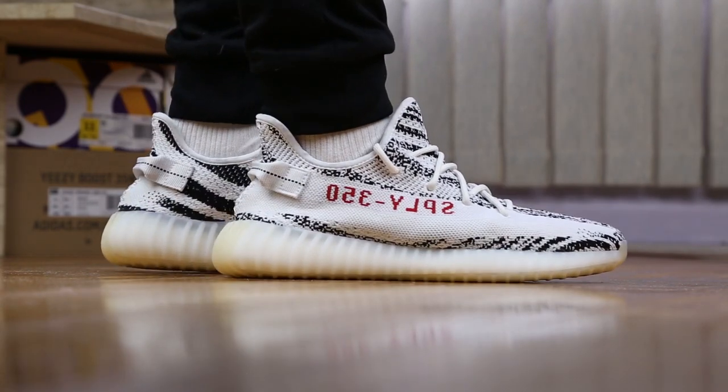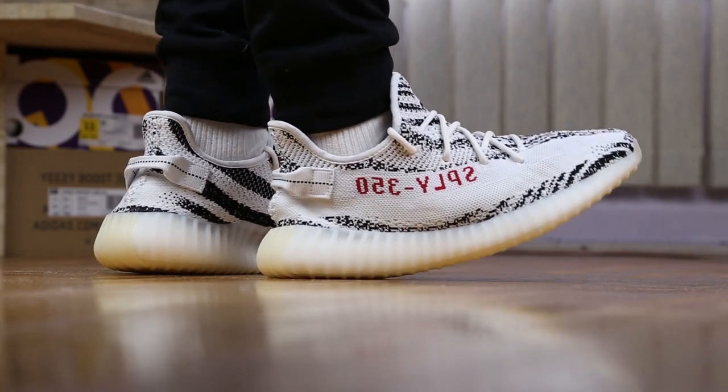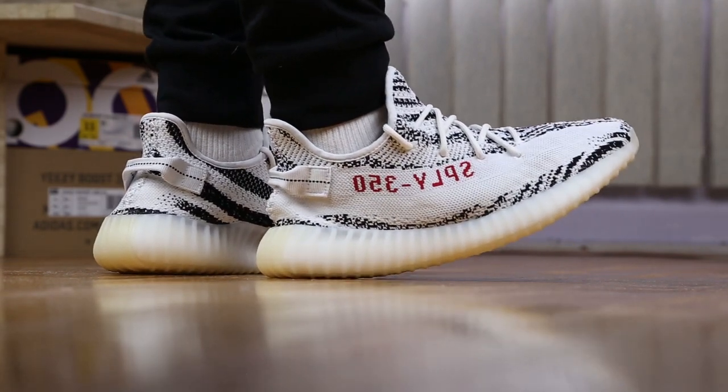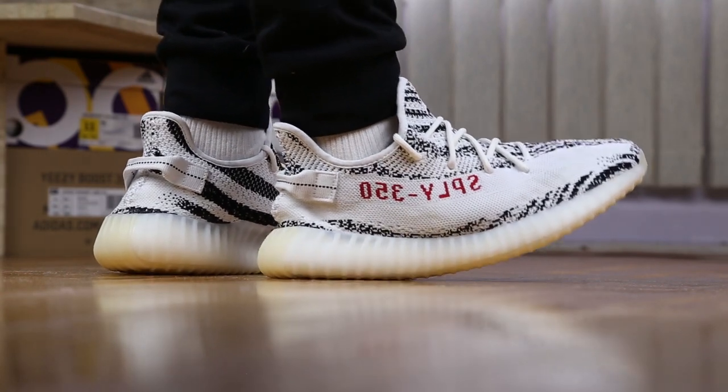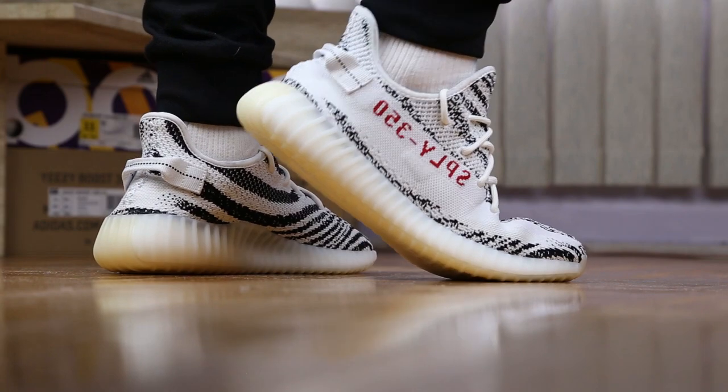Price-wise, the 350 V2 is $300 Canadian at retail before tax, $220 in USD, and when you compare to resale prices right now, I will say it's a steal because when word got out that these were some of the lowest stocks of any Yeezy Boost, their resale prices skyrocketed into the high 1,000s to low 2,000s, and really defines the phrase, the hype is real.